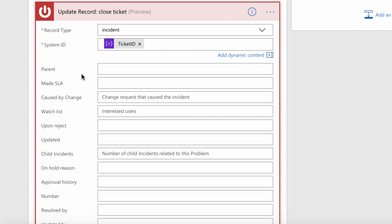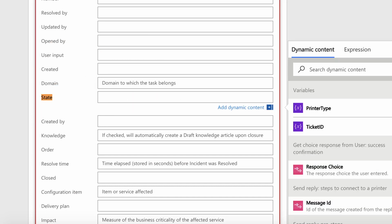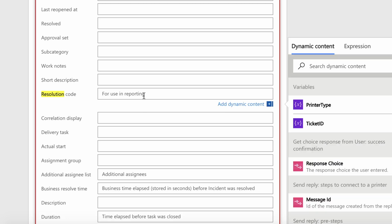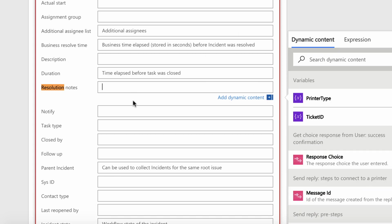ServiceNow requires a few fields to be completed before you can close it. One of those is state, so I'm just going to do a Control F real quick. The value for a closed ticket is the word closed as written. Next up, I'm going to provide the resolution code right here, and that value is going to be solved permanently, and it has to be typed exactly, because these are actually choice fields. And then resolution notes is the next one.